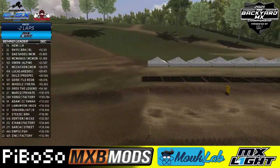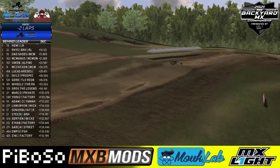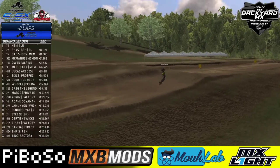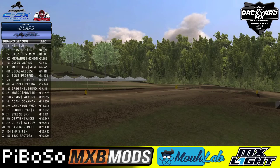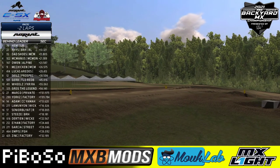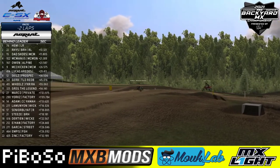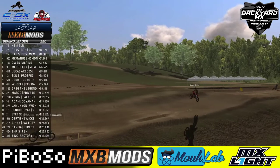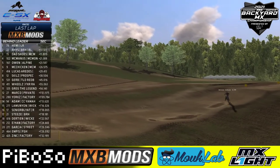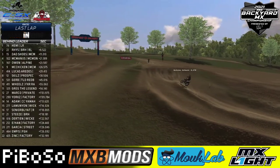Reese trying to get back to the rear wheel of Dad Shoes now as they come down past that mechanics area. Tough night so far for John Davis. Davis right now struggling as he makes his way past that mechanics area. Here comes McManus on the McMonster Kawasaki with Owen just in behind him on that Alpine ride. And Mick Chicken, look at this, folks. Mick Chicken still plugging away at it.